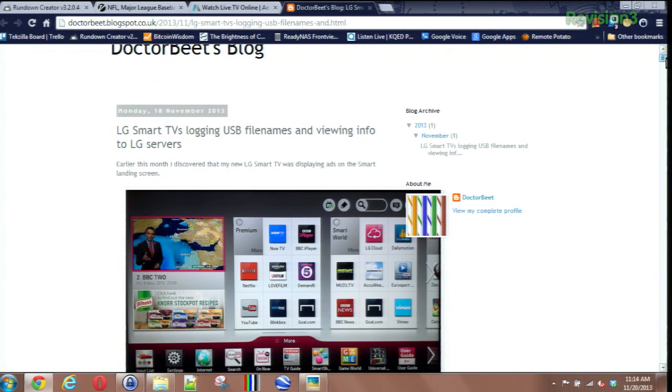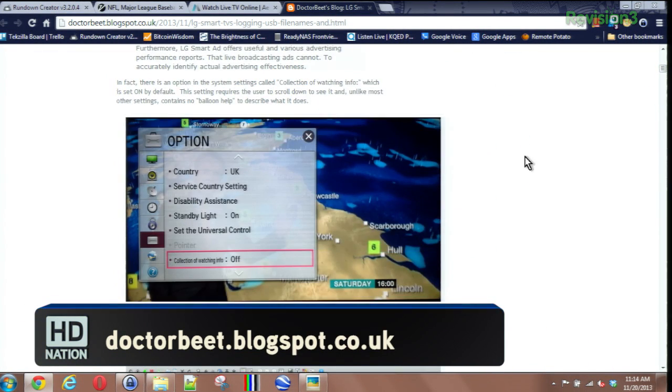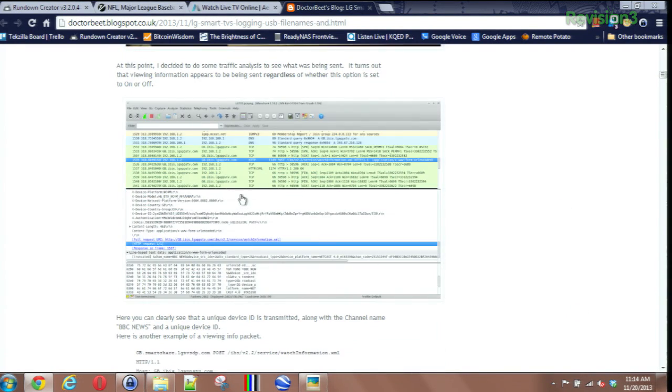From the you may want to think twice before connecting your HDTV to the internet department, a UK LG TV owner found an LG produced video that mentioned they collect usage data on LG smart televisions. What? Yes, the LG owner finds the related setting in the TV menu and turns the feature off. This is up on the Dr. Beats blog, drbeat.blogspot.uk. The owner monitors traffic after making adjustments and notices every channel change results in a phone home event. He also notices that it reports contents of connected storage devices.